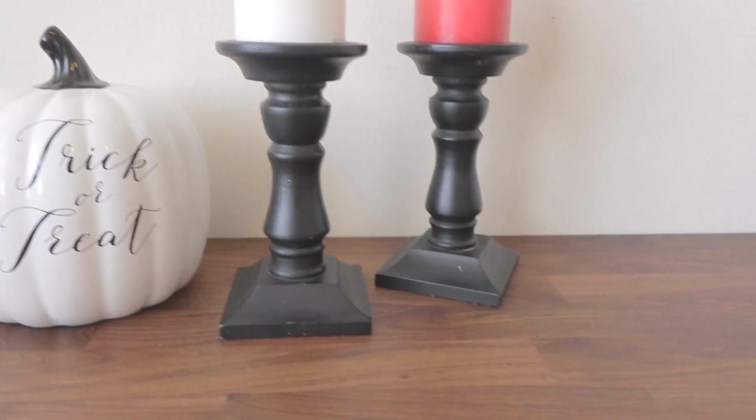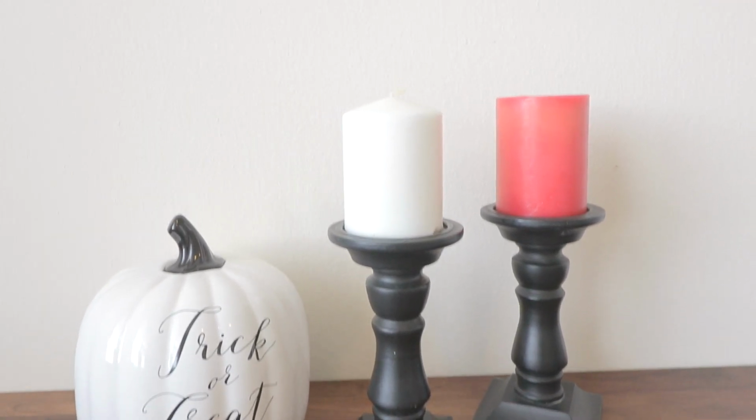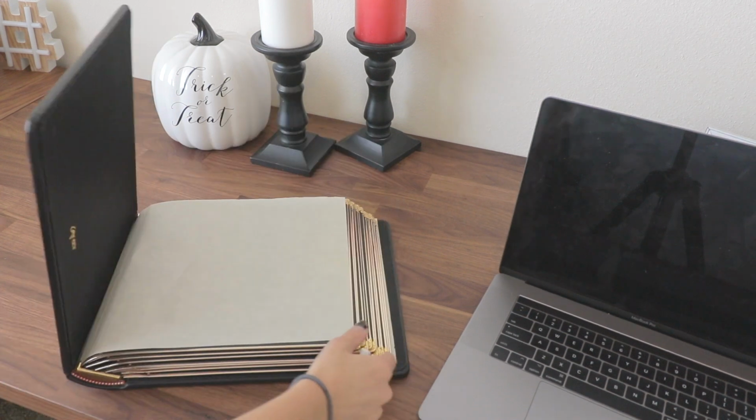And you could hold a lighter to the top of the candle and have the wax melt down the side if you want to go for a more spooky look.